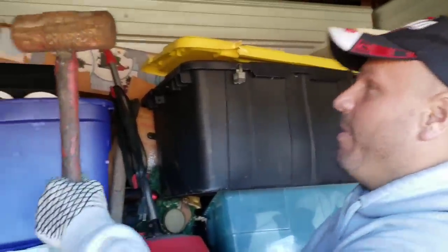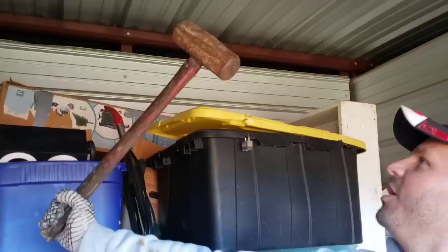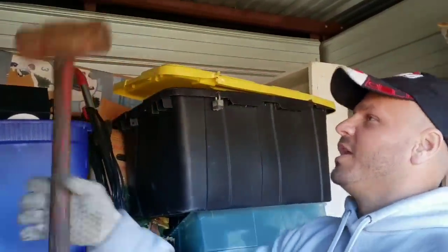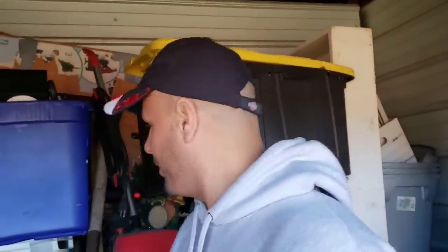This here was part of the unit as well. And it looks like George already had her way with this sledgehammer. Now remember, to take a sledgehammer out like this, the handle is shorter. You're supposed to touch your nose. And, I don't know, should we even hold on to that? Sure. Okay, so George says yes. I say no. It's going in the garbage.